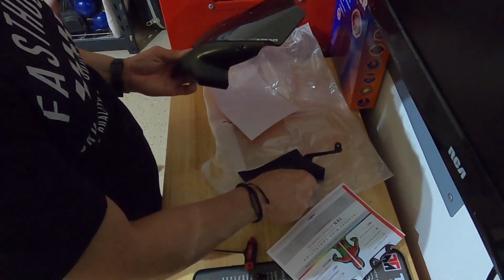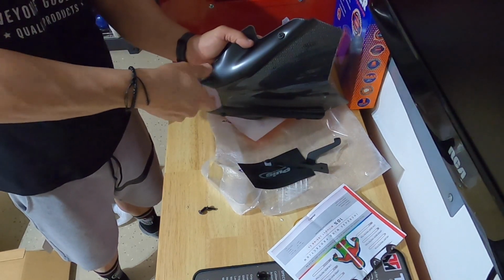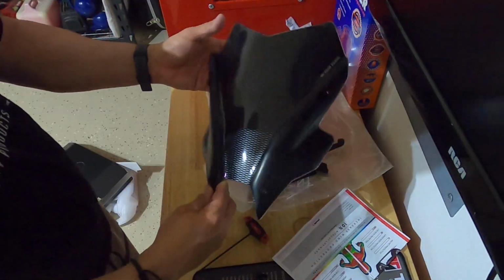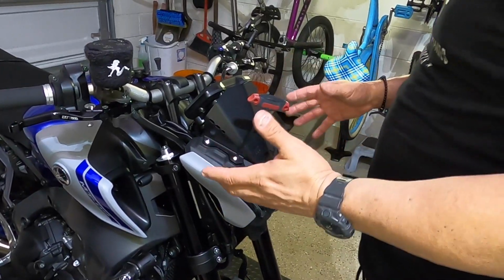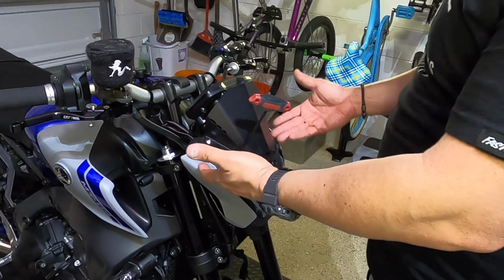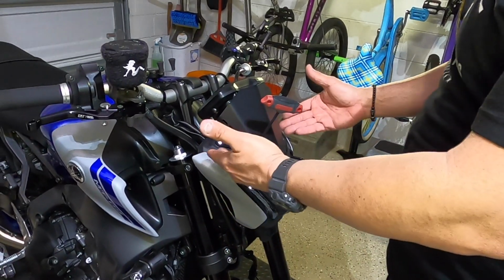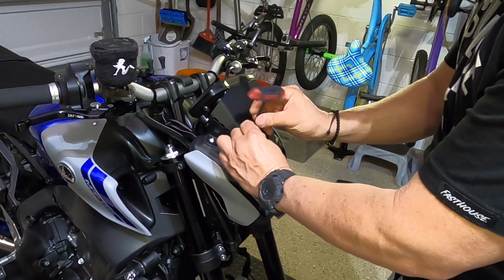All right, there's 1 bracket removed. All right, so remove the brackets, left, right, so there we go. Okay, so most of you won't have to remove yours because maybe you don't even have one, but I end up having the Mustard bike windscreen, so I'm gonna have to remove this in order to put the brackets and continue with the installation.